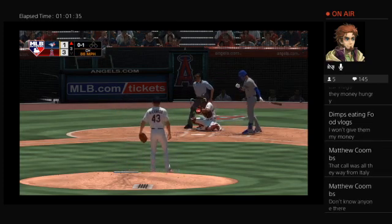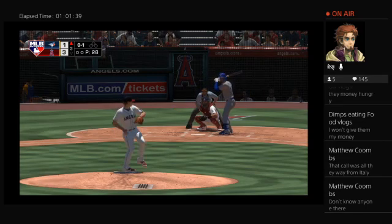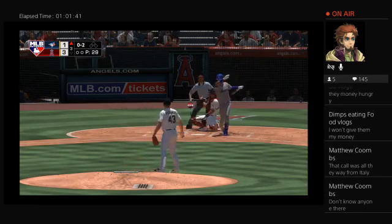And that's in there for strike 1. And it's fouled away.